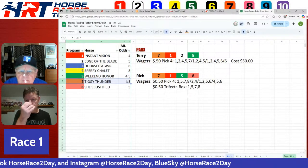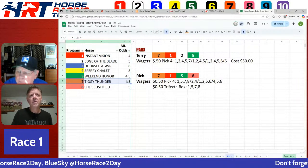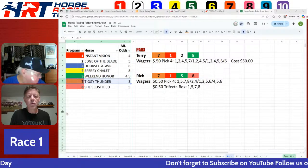Right now, the 1 is the prohibitive favorite with the money so far at Parx. But I think any second race improvement for the 7, Tiggy Thunder, and it is a wrap.